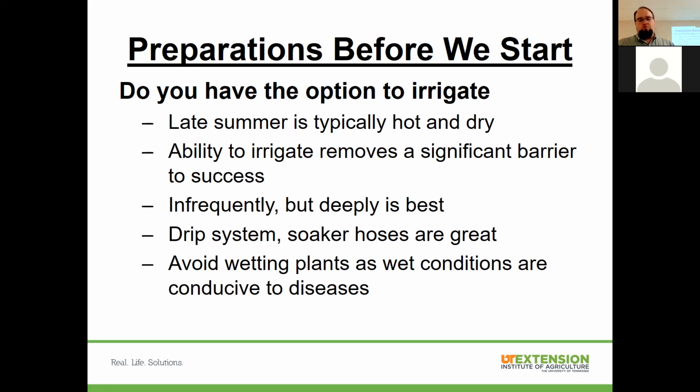Drip systems or soaker hoses are great. They work well, but you don't have to have them in your garden. You can do well with a wand or just a garden hose. But keep in mind, one reason we like those systems is that they put the water directly to the soil, which is where the roots are, so it's a little more efficient on water use, and you're not wetting the plant. Wet plants are more likely to have disease problems, because all the different fungal pathogens, bacteria, and things like that need wet conditions to thrive, grow and expand. If we're wetting the plant, then they're happier. That's why if you grow during a wet season, when we have a lot of rain, there are more disease problems.